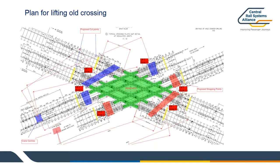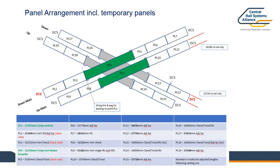So that's just a quick lifting plan of how the actual removal of the old layout was planned, how the cutting points were identified, etc. And the panels themselves, so the order of service, if you like, is how the panels were going to be used. Obviously, panel 4 and 1 were both slave panels, which needed to be that treble height sleeper to allow them to be at the same height as panel 3, 5, 10 and 8 when it came to allowing traffic to move across the hole that had been created because of the old panel being removed.